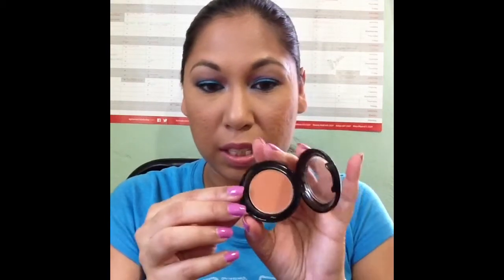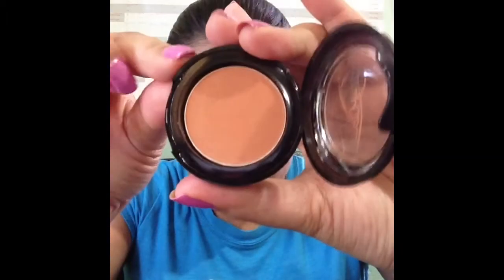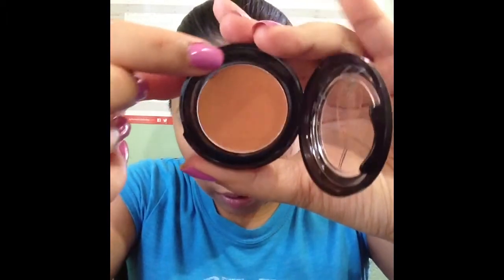But again, I think these are easy to depot. I'm not going to depot them right now, but if you look at the packaging, you can see that you can flip up the ends and maybe depot it. But for now, I like how it is, and I will definitely be using them, and don't be surprised if you actually see them pop up in a favorites video.